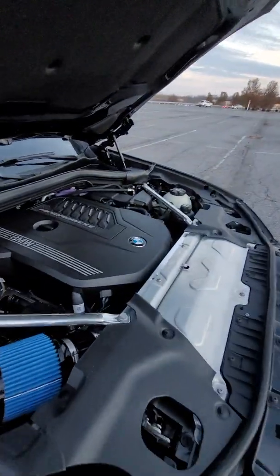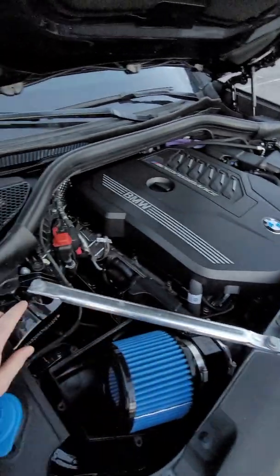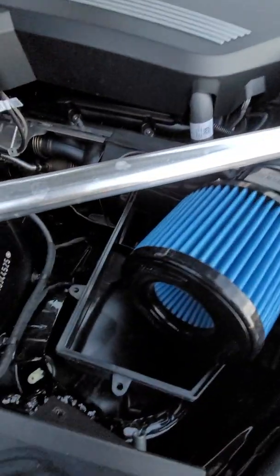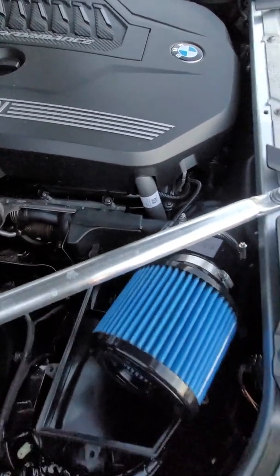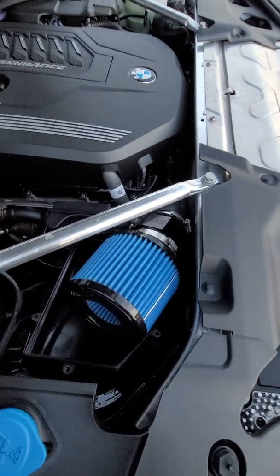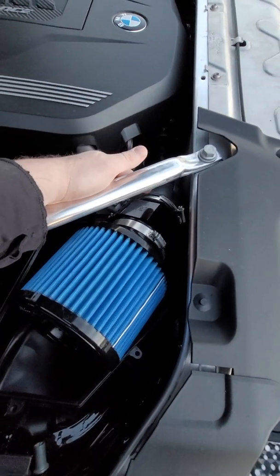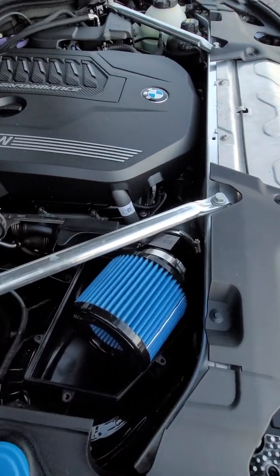I went ahead and installed it. Very simple process. First thing you want to do is get this out of the way. 16 millimeter, 18 millimeter. Take this one completely out, loosen this up, just swing this bar over top of the engine. And you've got 1, 2, 3, 4, 5 T25 screws that you loosen up for the top part of the airbox. When you loosen them up, the screws actually stay in the top part of the airbox, so you don't have to worry about losing them. Once you do that, you just unscrew your clamp on your piping, and then that top box literally pulls right out with a little wiggling.